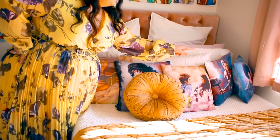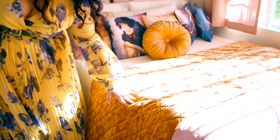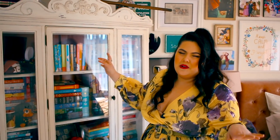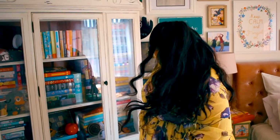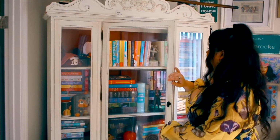Twilight. Thor. And then Captain Swan's over there. I brought some of those warm tones into my room too, like we found this at Target. It's really pretty. And then my contemporary romance bookshelf. All my books downstairs are mainly fantasy or dystopian, paranormal. This is all romance. I love this thing because it has a light.